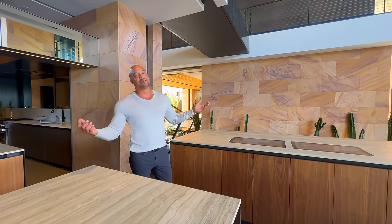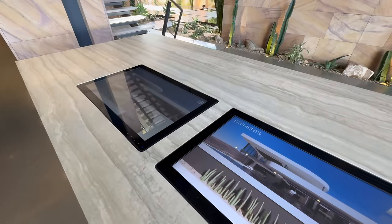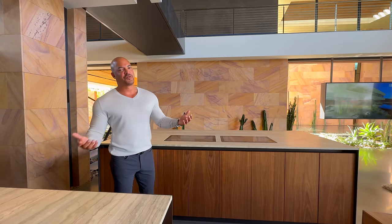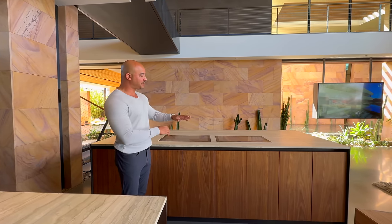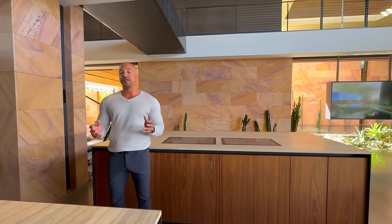Now over here is a little crazy, man. It's $25 million, man. You gotta throw some stuff in. So this island houses two of these touch panel displays. So if you just can't bear to have your iPad actually on the countertop, because how unsightly is that? That's for heathens, right? Here we have these embedded displays so you can have your recipes, you can surf the web, you can do whatever you want, and it's clean, seamless, and elegant.